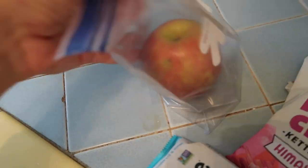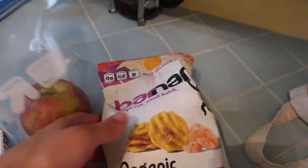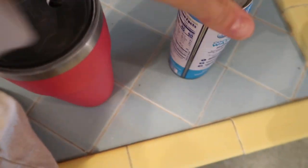So this is what I'm bringing snack wise. Apple, I got some seaweed. I love these plantain chips. They are the best. And then some hummus. And of course, water. And I'm gonna bring a coconut water as well.